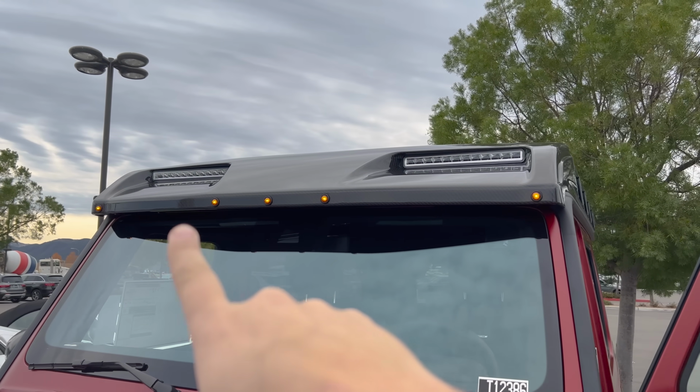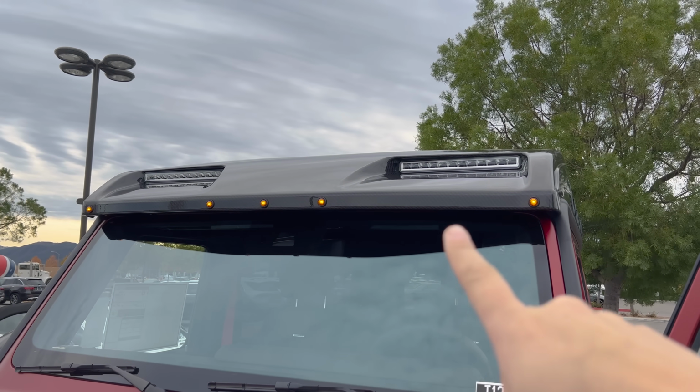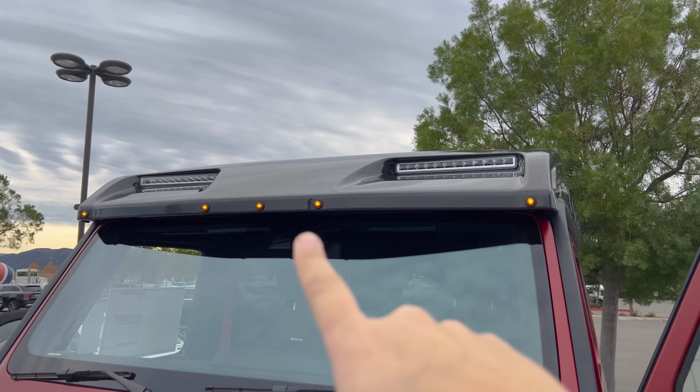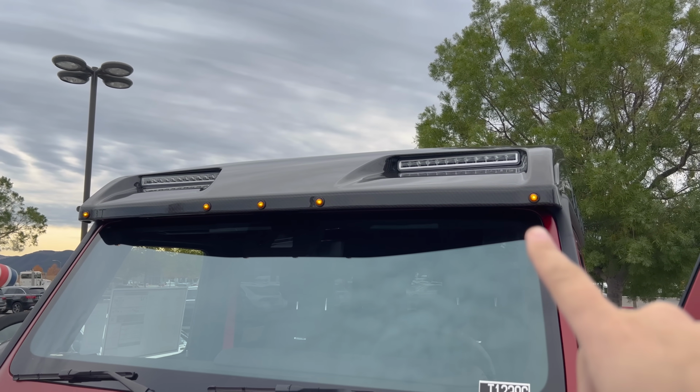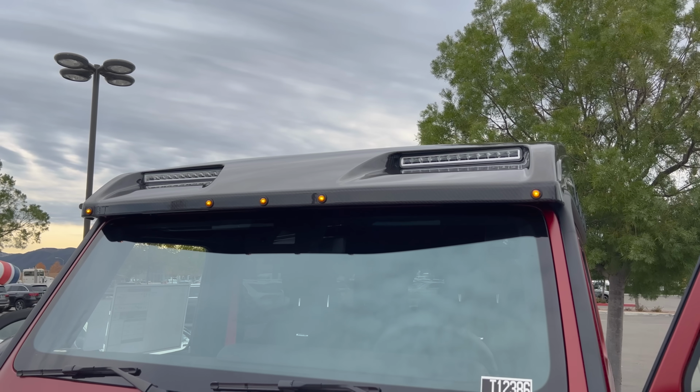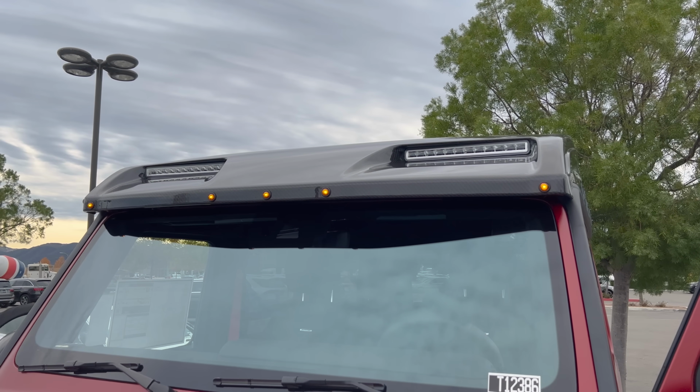And this 4x4 squared is so massively wide with its portal axles and its huge wheels and tires that it gets over that width limit, and so they have to include these as part of a federal government mandate if they want to sell this in the United States.